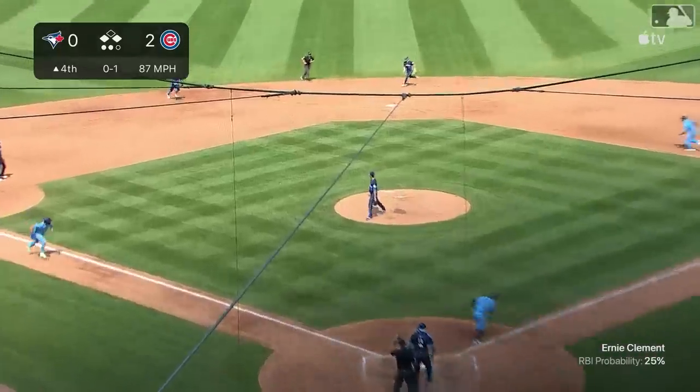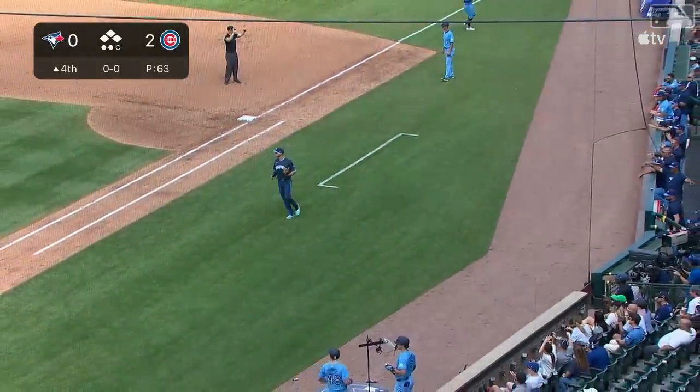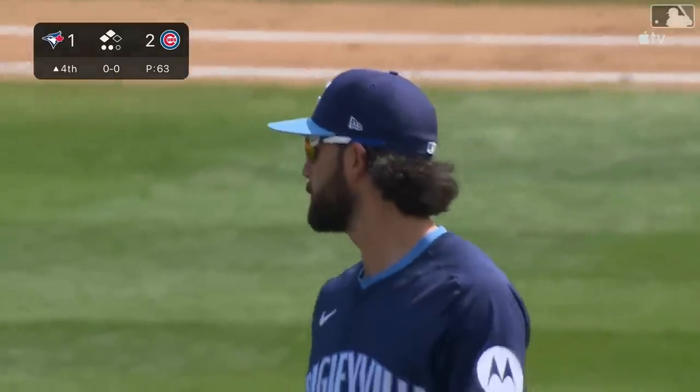Now slow roller, tough play. Swanson comes in, bare hands, and has nothing on that throw. He throws it into the dugout. A run scores as Horwitz comes home. And now the other runner, Wagner, will be placed at third base.